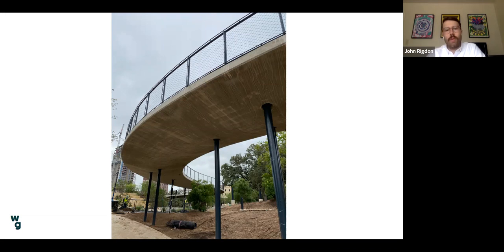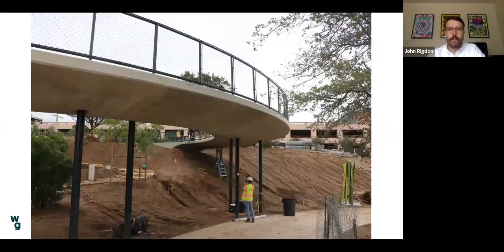It also creates these cool moments where you're underneath a walkway and someone's above you. And so you might be walking through a dense landscape below and look up and someone's looking down into that landscape. And here's an example of just such an instance.